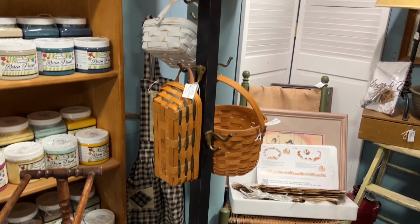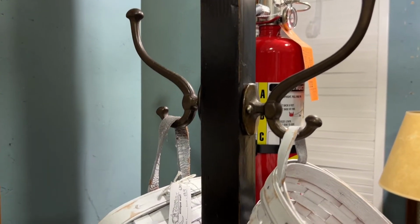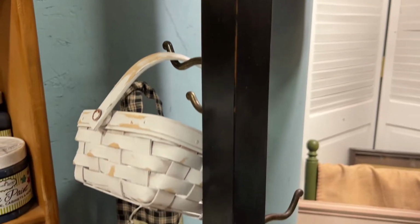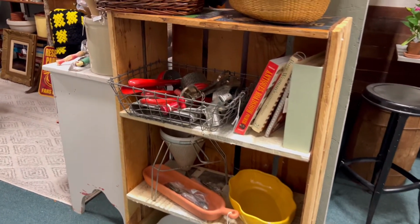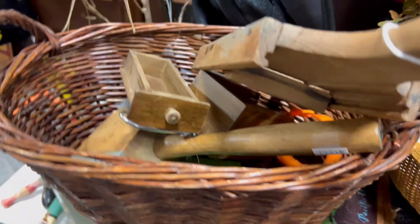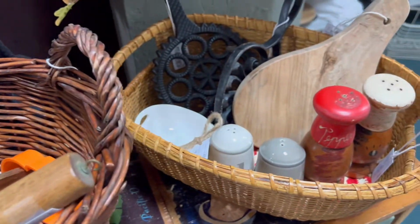So they put extra hooks on this coat rack, hung some baskets, and I would fill all of the baskets with some of your smaller items, kind of like the items that we're seeing here on this shelf where you've got kitchen items, maybe wood items. Sort your items so that they're like items, or at least items that would come from the same room.